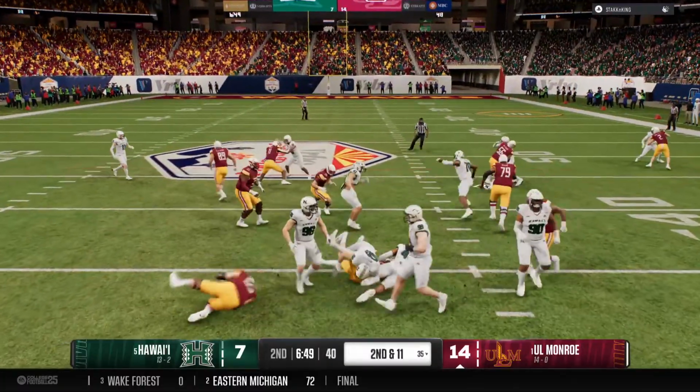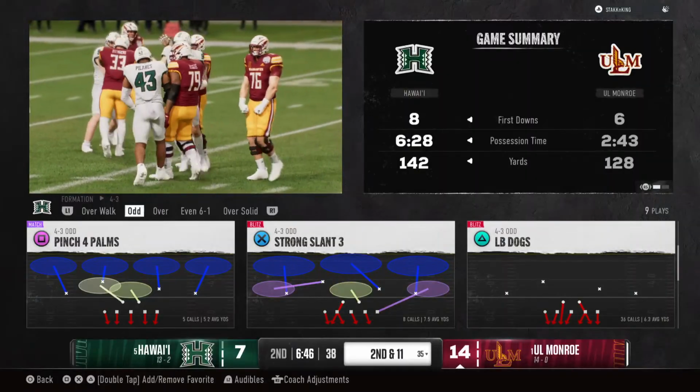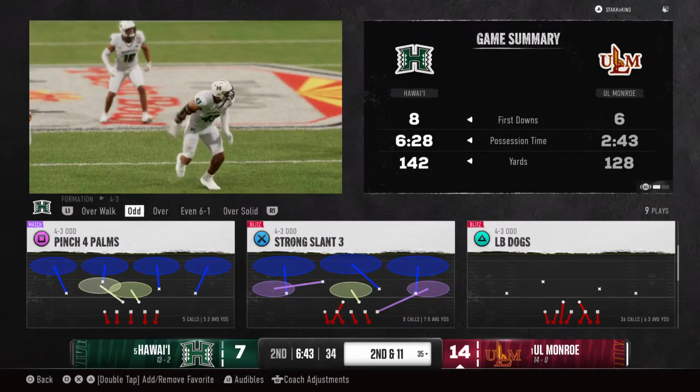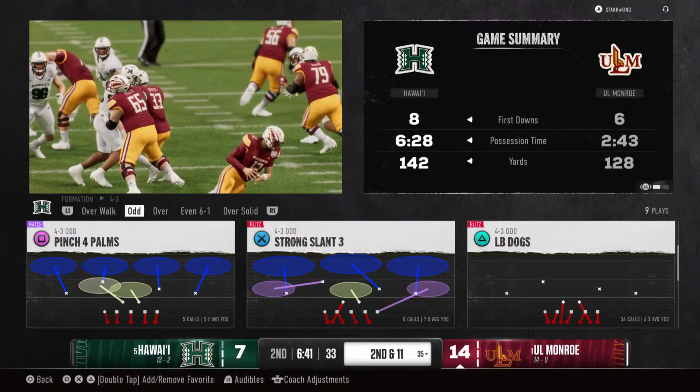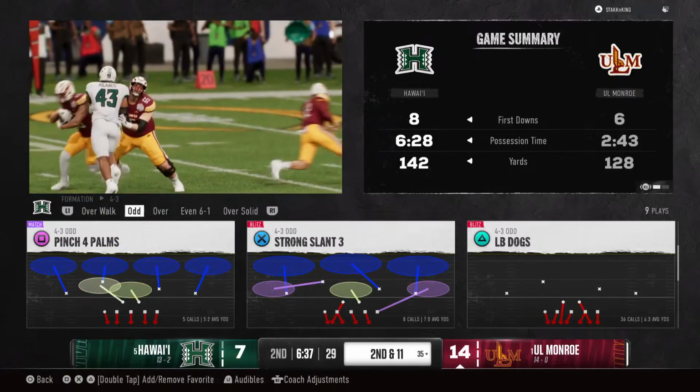He'll ride the back again here. They'll stop him behind the line for a loss of 1. Well, the back just had nowhere to go. How about the defensive line? They eat up all the blocks up front, freeing those linebackers up to be able to make the play. Just a bad play all around for this offense.